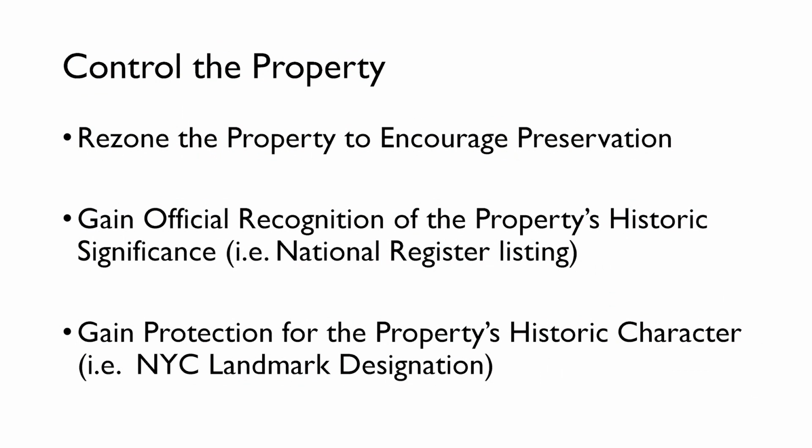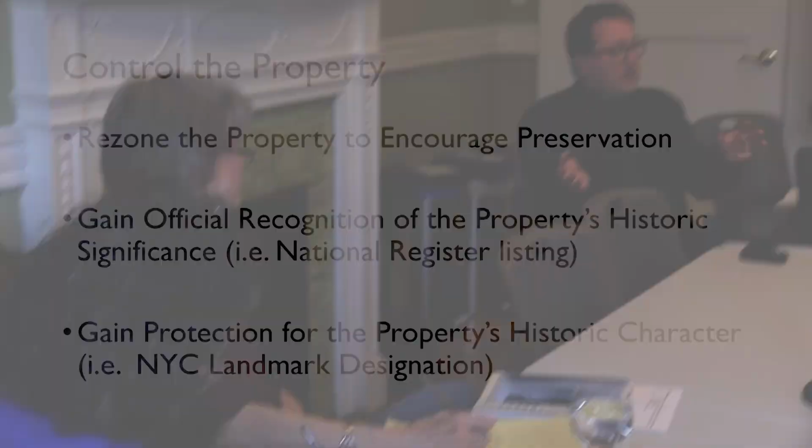So let's talk about controlling the property, assuming that we can't convince government to buy it and we don't have the money to buy it. So you can rezone the property to encourage preservation, making sure that the underlying zoning aligns with the existing built fabric. You can gain official recognition of the property's historic significance, i.e. get it on the National Register of Historic Places, or you can gain protection for the property's historic character, i.e. get it designated by the Landmarks Preservation Commission. These are the three principal means of controlling property in New York City if you're not going to buy it.